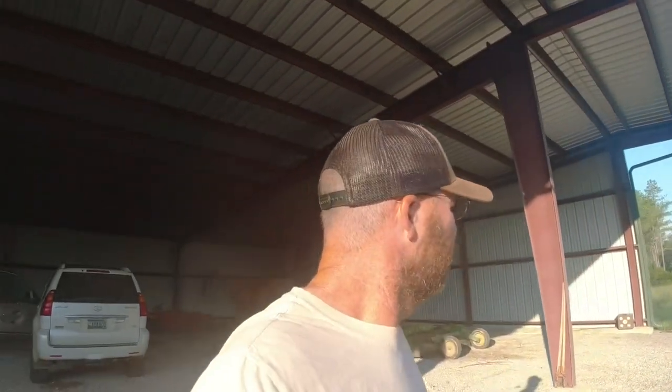Jason, PJ, Hollis Farms. Fixing to go up here and check on the logs. Let PJ run around for just a minute, and then I think we may get on the 5101 for just a little bit today. Kind of clean up around the barn here a little bit.